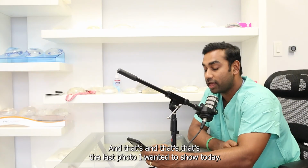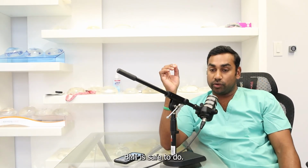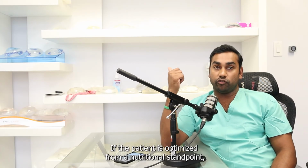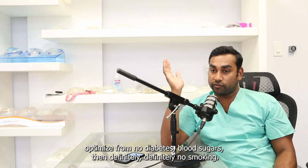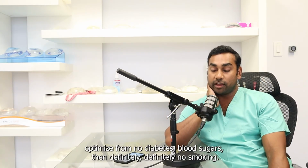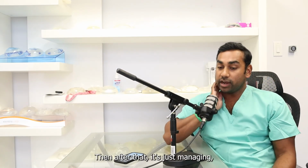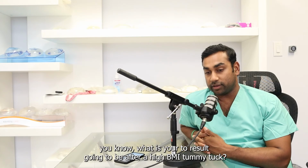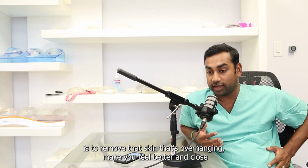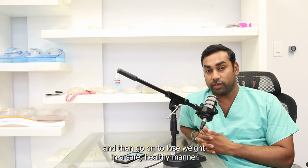And that's the last photo I wanted to show today. But going back to everything, high BMI is safe to do if the patient is optimized from a nutritional standpoint, optimized from a blood work standpoint, optimized from no diabetes, blood sugars, and definitely no smoking. We don't let people smoke 4 weeks before or 4 weeks after. Then after that, it's just managing what your result is going to be after a high BMI tummy tuck. The purpose of that surgery is to remove that skin that's overhanging, make you feel better in clothes, and then go on to lose weight in a safe, healthy manner.